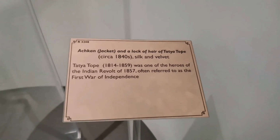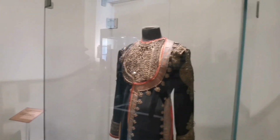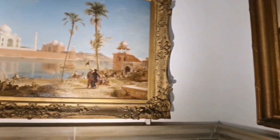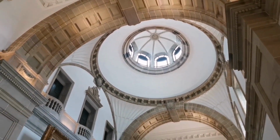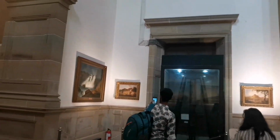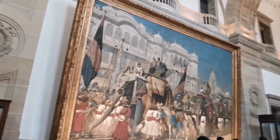This seems to be a dress from one of the people, and this is a few strands of the hair. We took a few pictures at this spot. Then there were a lot of guns that were presented, and even paintings. Look at how well they've painted. Even though down here there was no AC, it was quite cool because of the marble.